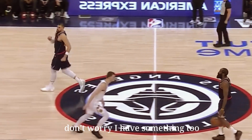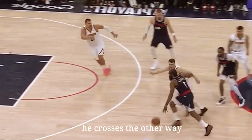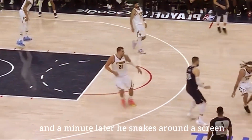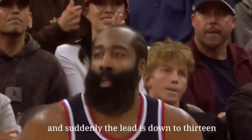Harden's like, don't worry, I have something too, and after hunting this switch all game, he crosses the other way and collapses the defense for a Zubac floater. And a minute later, he snakes around a screen, then cuts back into Jokic for a slithering scoop shot, and suddenly the lead is down to 13.